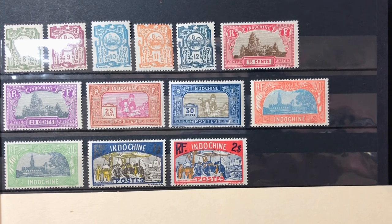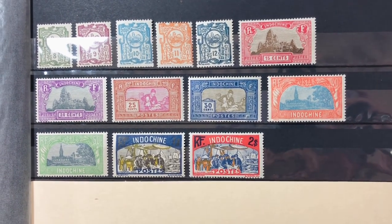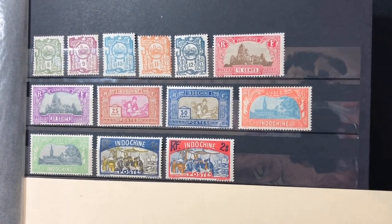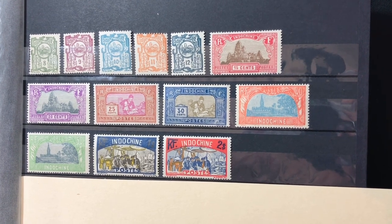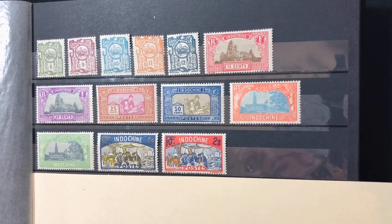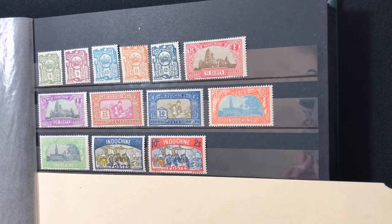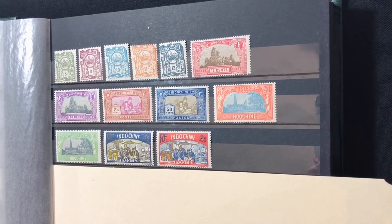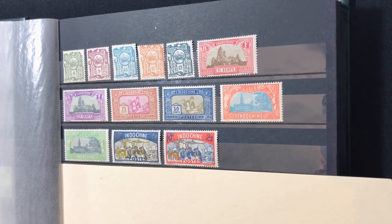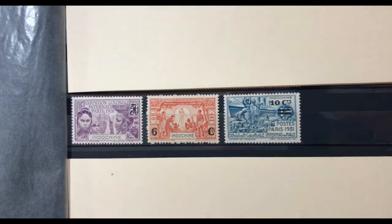This series runs from Scott Catalog 115 to 138. The price of this series for the 24 stamps is $102.35 in mint condition and $57.20 in used condition. Of course, the last two are the most expensive, the one piaster, the two piaster. They go for $21.26.